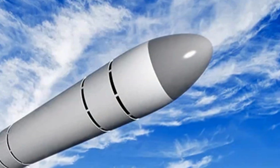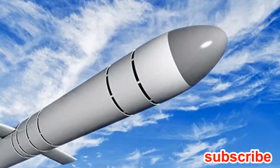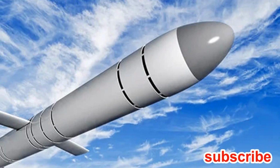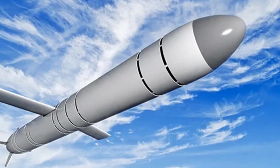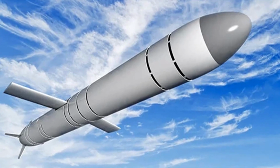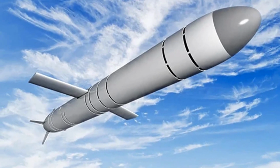This missile has an inertial guidance system with Doppler radar/terrain map updates. It uses radar and images stored in the memory of an onboard computer to find its target. The original Kh-55 might not be particularly accurate, however its nuclear warhead compensates for accuracy.